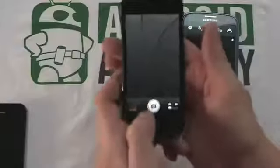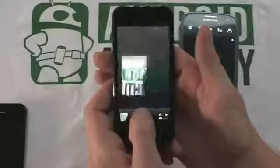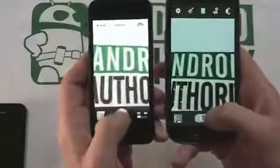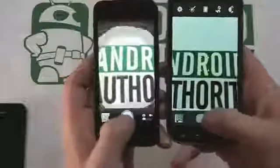Let's see how quickly you can take a picture. Okay, focus. All right, let's just do it together now. Focus, focus. See, you can see the difference. See how pronounced those whites are on the iPhone 5? That's the difference between LCD and AMOLED technology.